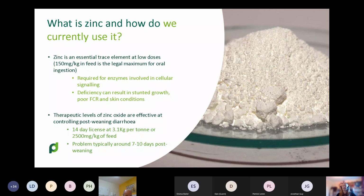So first of all, what is zinc and how do we currently use it in our diets? You will more than likely have zinc in two different forms and two different amounts in your starter feeds. The first is zinc as an essential trace element, and this is at extremely low doses at 150 milligrams per kilogram in feed, and that's a legal maximum, so we can't go above this as feed manufacturers. This is required for a number of different processes within the pig, and if we don't have it at the sufficient level, then you can result in a number of deficiencies associated with stunted growth, poor FCR, and a variety of skin issues as well.